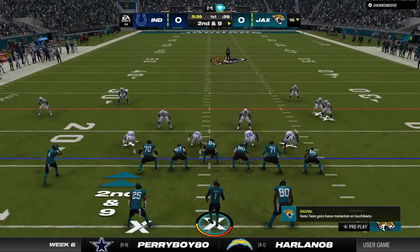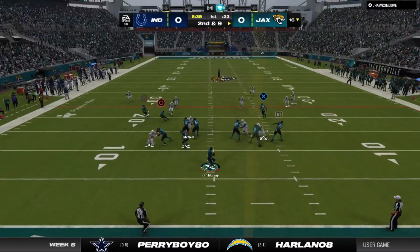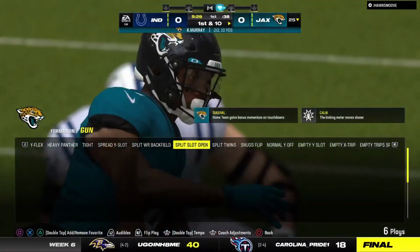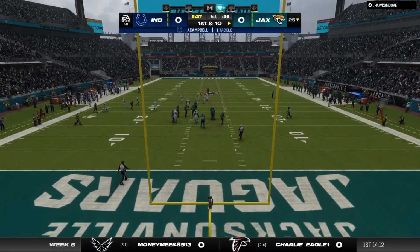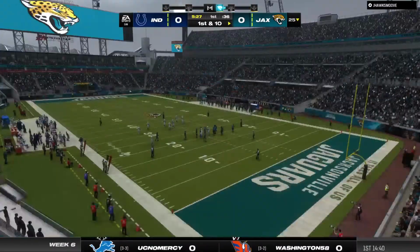2nd and 9. To throw, it's Murray. Throw left side, complete. That's Flowers. 9 yards to pick up there, and it's a first down. The Jaguars at a disappointing 1-4 as they start play. And they were winners their last time out, so they'll be looking to make it 2 in a row.